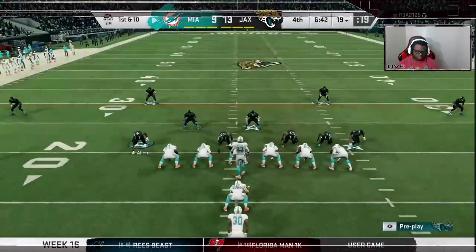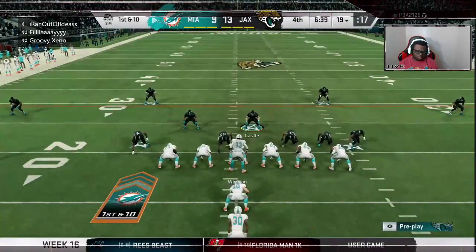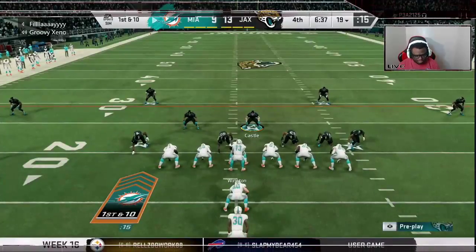Ready. Blue 80. Check right 54. Right 54. Now we're going back to the run.